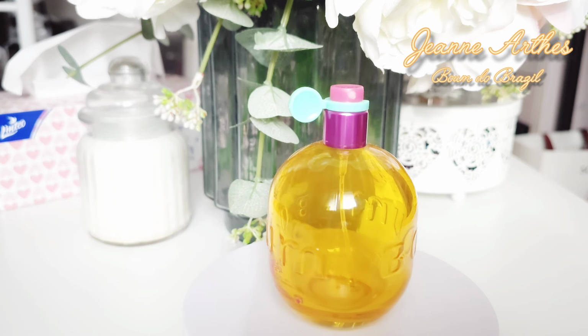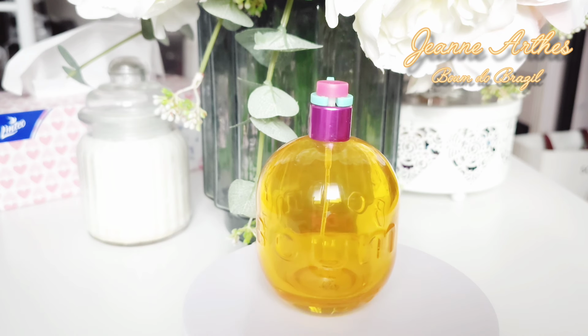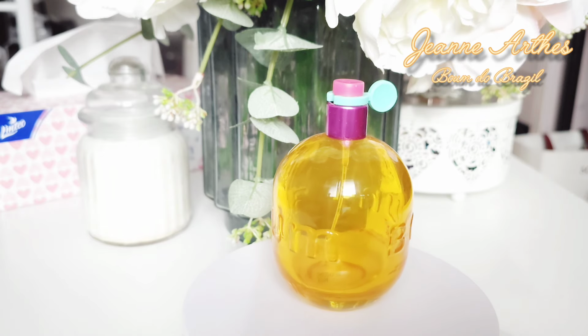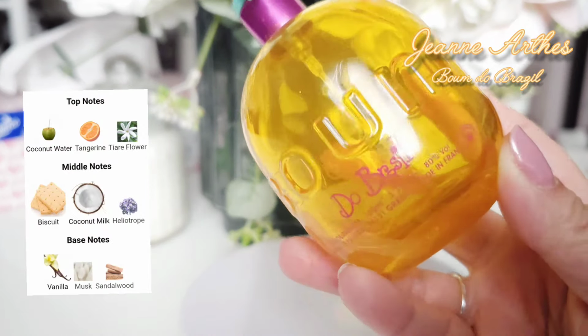It was launched in 2022 and it's extremely affordable, guys. That's why I'm mentioning it here. You see, I almost used it all. I will not be repurchasing it, but I enjoy to refresh my sheets and lie in this scent, not on my skin. Top notes are coconut water, tangerine, and tiare flower.